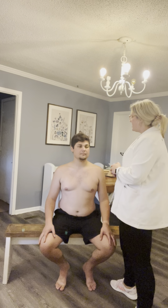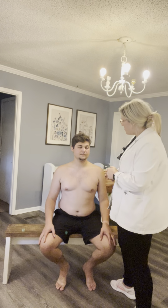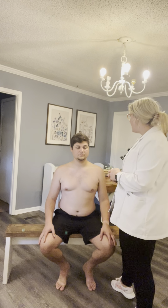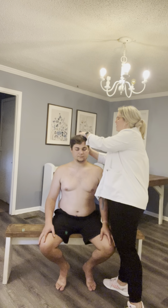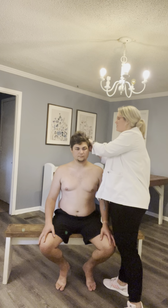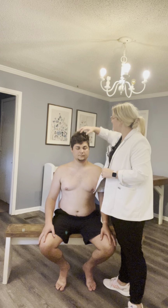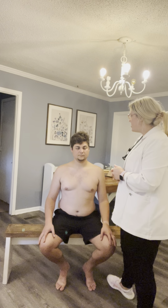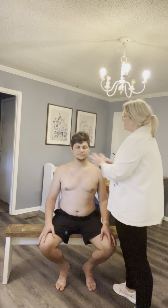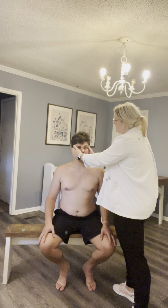We're going to inspect that the head is normocephalic, midline, and symmetric. We're going to palpate the head and scalp for any masses or tenderness. We're going to note any lesions or infestations, and also note hair distribution, color, and texture. We're going to palpate the temporal arteries for any tenderness.